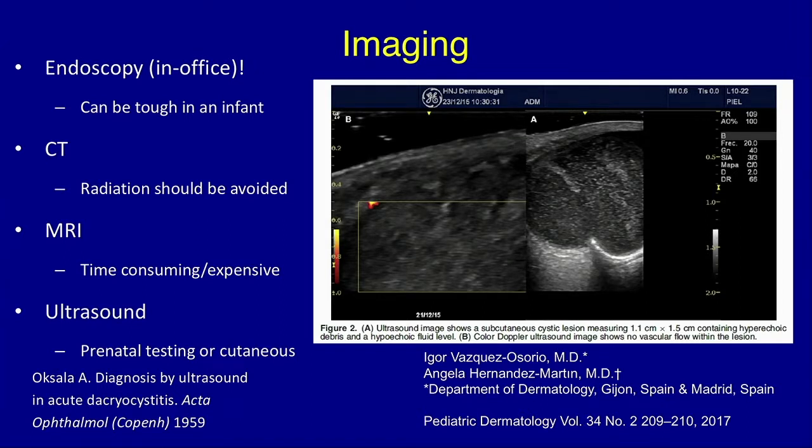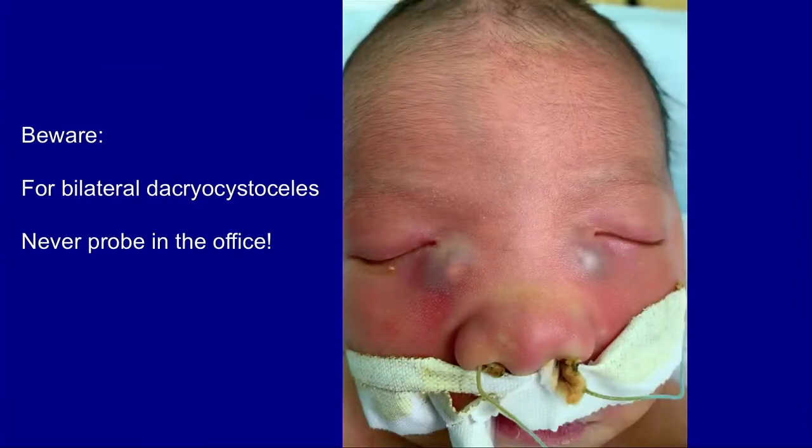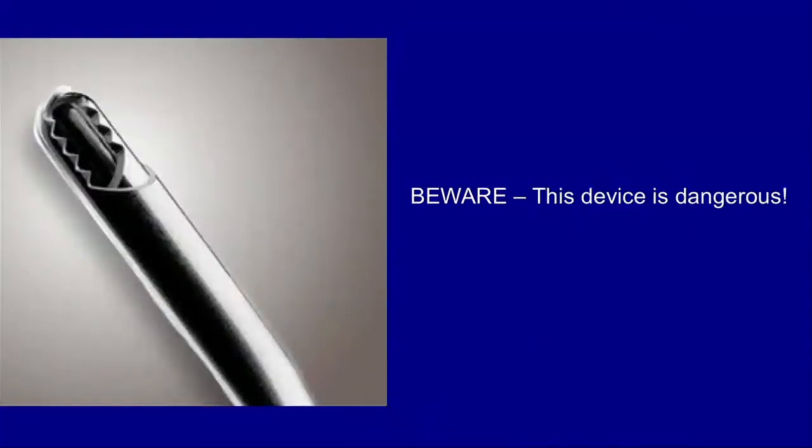The other thing is that in a chronic dacryocystocyst, sometimes it's hard to see that cyst because you don't necessarily have the elevation of the inferior turbinate, so you have to look under that turbinate. I think CT and MR are modalities we're doing less and less in this setting. And once again, ultrasound is sometimes useful if you're just concerned that it may be something else. Beware that if it's a bilateral dacryocystocyst, I would encourage you not to probe in the office. And also beware that this device that I've talked about today is extremely dangerous.